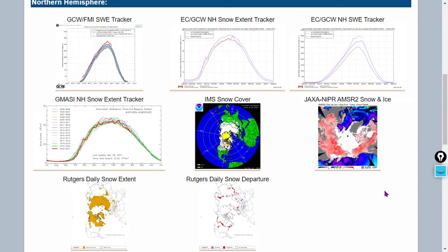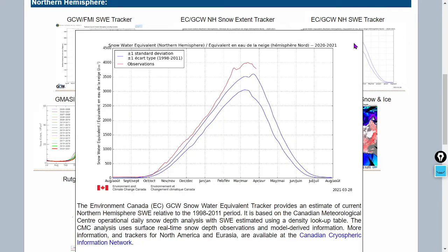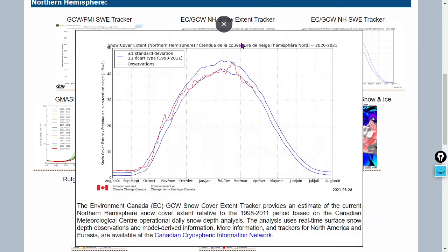Next, we're going to look at snow real quick. First, the snow water equivalent. And you can see very high, well above 1 standard deviation. How about the snow extent tracker?